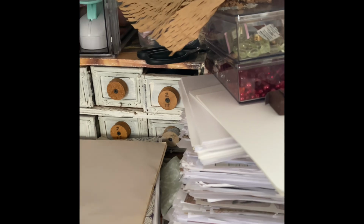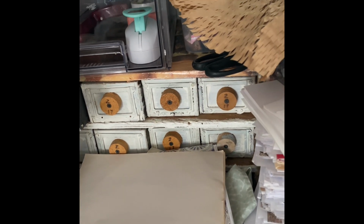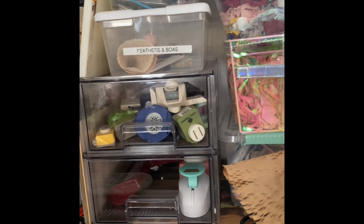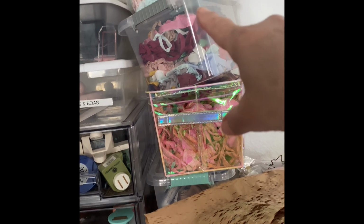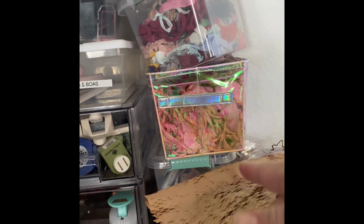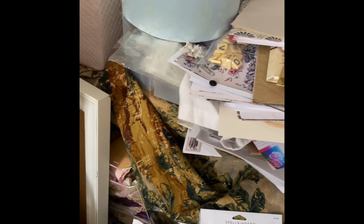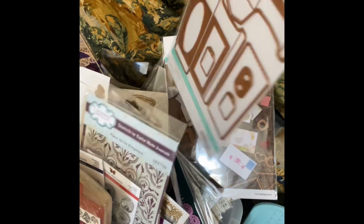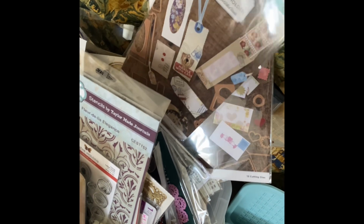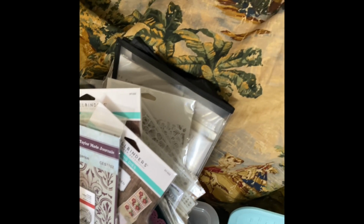These are more supplies. You can't even see it's buried, but there's this really pretty thing with little drawers. Don't know what it was used for originally, but I love it. Then I bought some clear plexiglass storage things here. So I store my punches, and here's different seam binding, that kind of supply. And you won't even be able to tell, but let me move some of this stuff out of the way. So this is things like die cuts, some rubber stamps. I need to find a place for this to live.